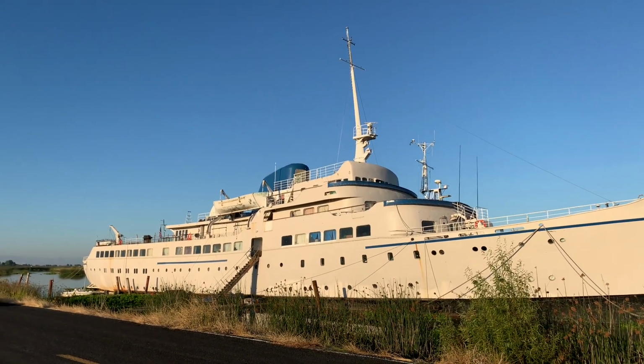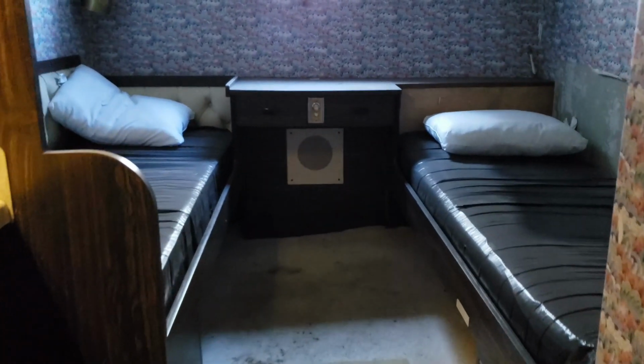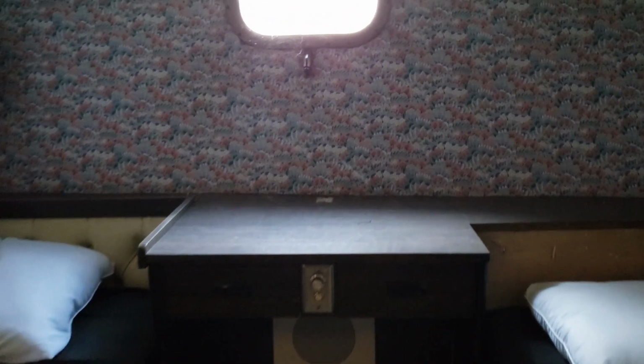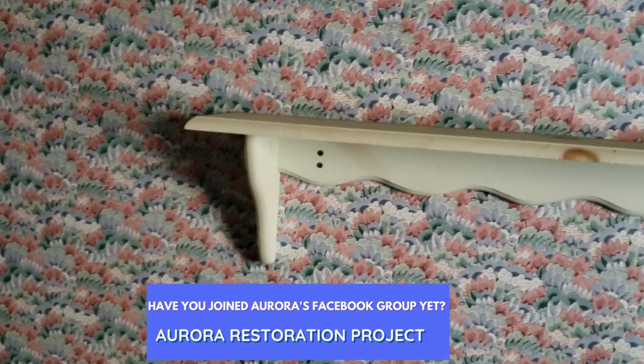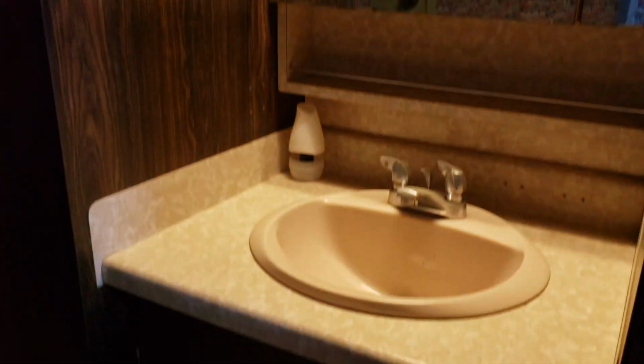So first up here, we have a double occupancy ocean view room. Walking right on in, it is such a treat to see. We can see that they have the beds on each side here, and then we have a nice little window. What's really interesting about this is we are looking out a square window. So this actually is the port side of the ship here. And when you turn around, you can see the shelving, perhaps to put some of your belongings and get organized. There's a wooden divider to separate the sink from the room here. And then you can see the wallpaper and just how this room would look.